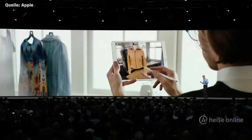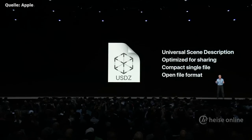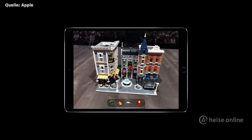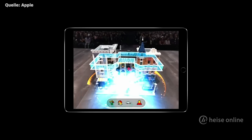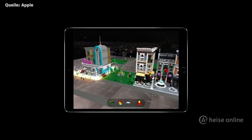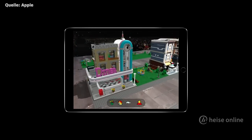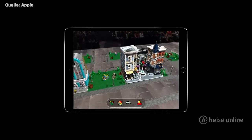We got together with some of the greatest minds in 3D at Pixar, and together we created a new file format for AR. It's called USDZ. Here we have Assembly Square. It's one of our LEGO creator sets. Well now, with 3D object detection, we get to recognize our models and bring them to life. And just look at all of those rich details we can now bring into our sets. Because when we combine physical and digital together like this, it really opens up those creative play possibilities.